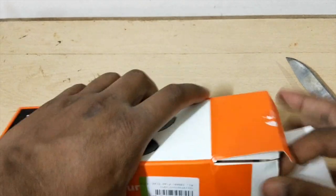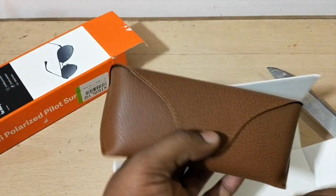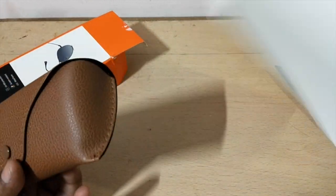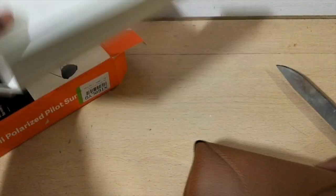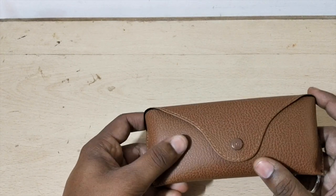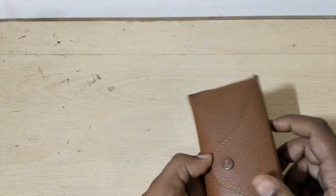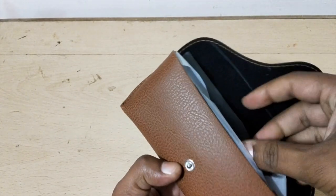Oh, we have a box present inside again, and we have a good pouch present for these glasses. So this is the box and nothing else. Let me keep both aside. So guys, this is a pouch and it is good looking. Here we have MI branding, and it is brownish in color. Let me open this.